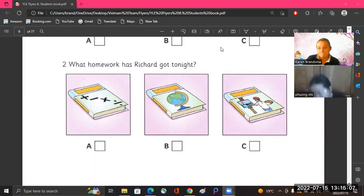What homework has Richard got tonight? Have you got any homework tonight? Well, I haven't got any math now. Why not? I did it on the bus, but I still have to read about a famous painter tonight for art. Your geography teacher never gives you any homework. Why is that? He does sometimes, Mom, but not this week.